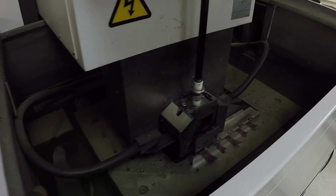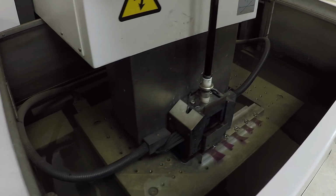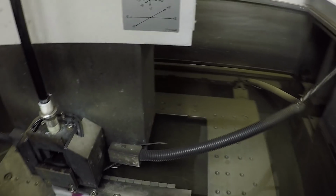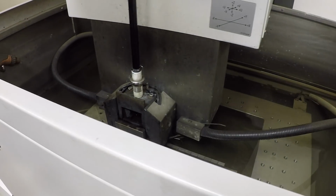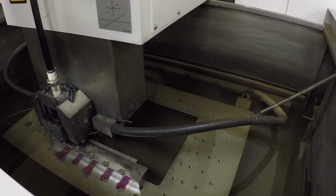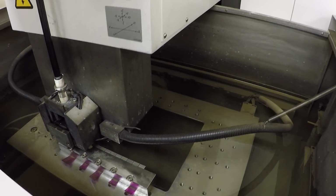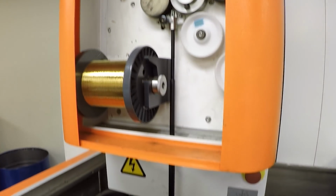You could do some side grind operation, but side grinding's a little funky. The EDM is so precise on every single one. Do you batch them up in big quantity? He's running 1, 2, 3, 4, 5 at a time. Got it. 13 at a time, sorry.